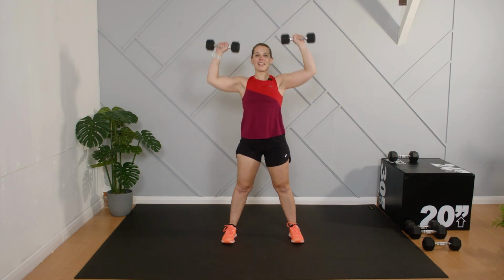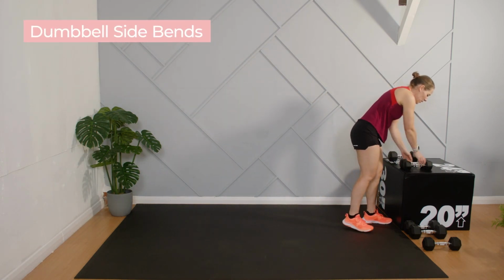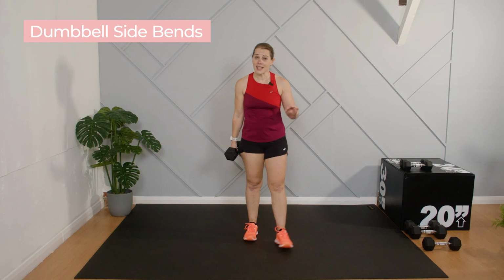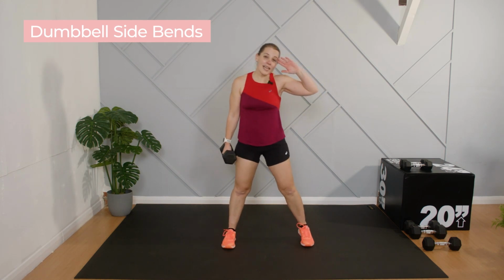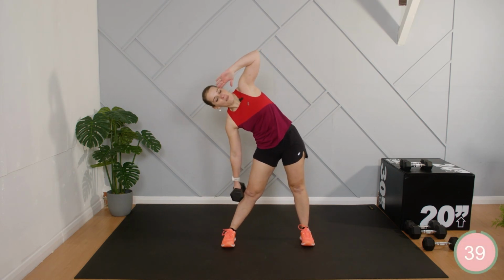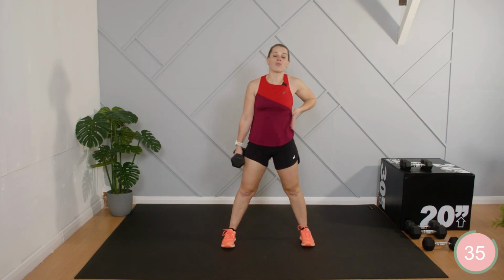Take a rest. And final exercise. We're doing 1 on each side. Okay, so the last 2 minutes of this first circuit coming up. As I said, if you want to stop after 1 circuit, you are well within your prerogative to do that. Fingertips onto temples, medium weight down by the side, bending down, coming back up, lengthening, shortening through the side.